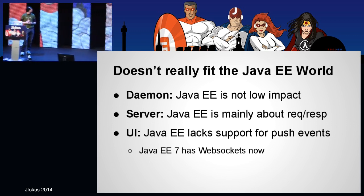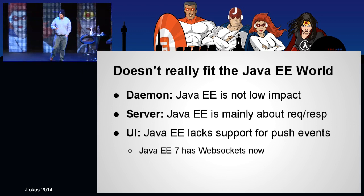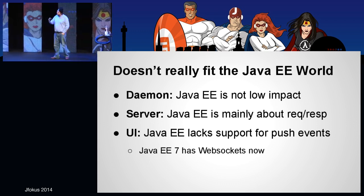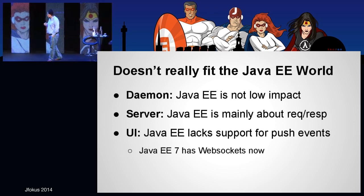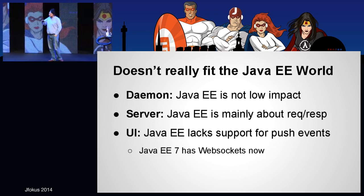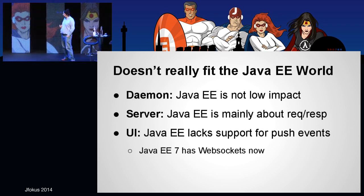As we say, there's nothing wrong with the Java EE world for many application domains, but these are things that don't really fit there. A complicated, complete full stack EE container is really not a lightweight, low-impact application. It doesn't sit there quietly. And on the server, a lot of the EE framework fits into a request-response web page-based model, which again doesn't fit the kind of things we were looking at.